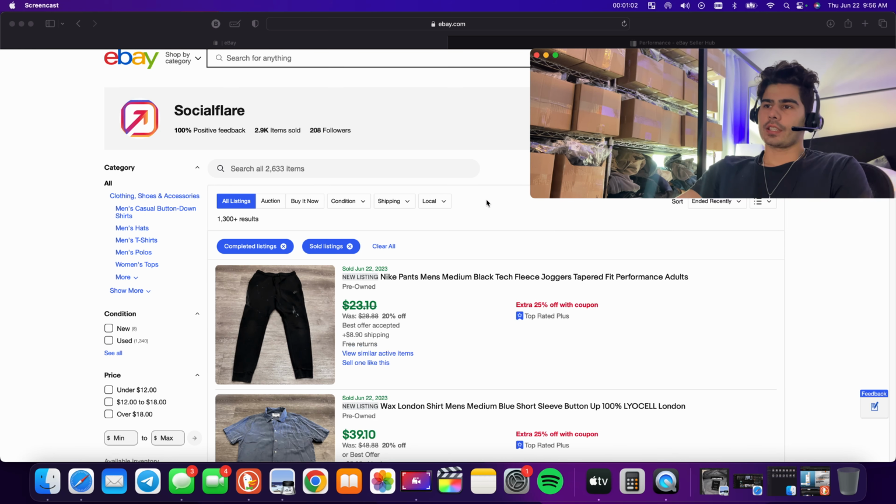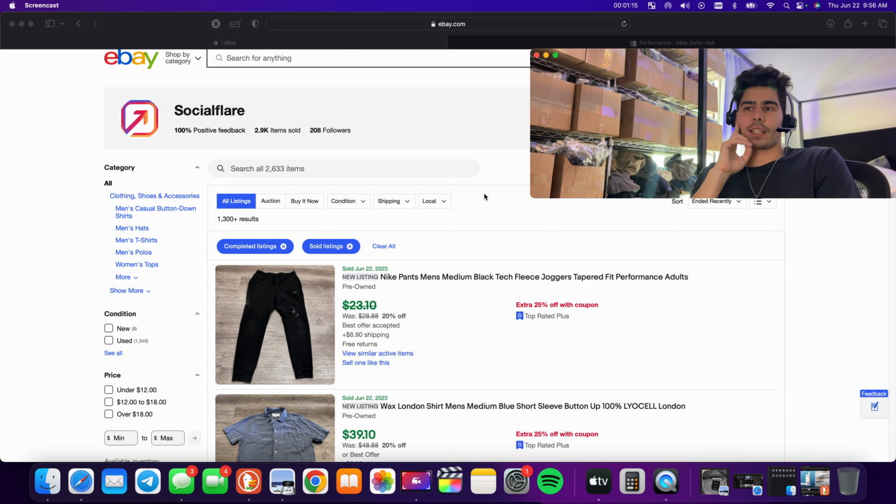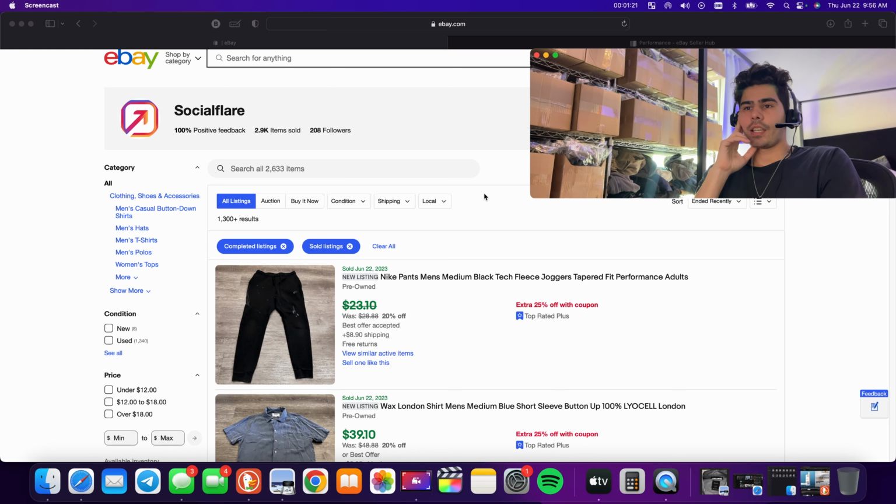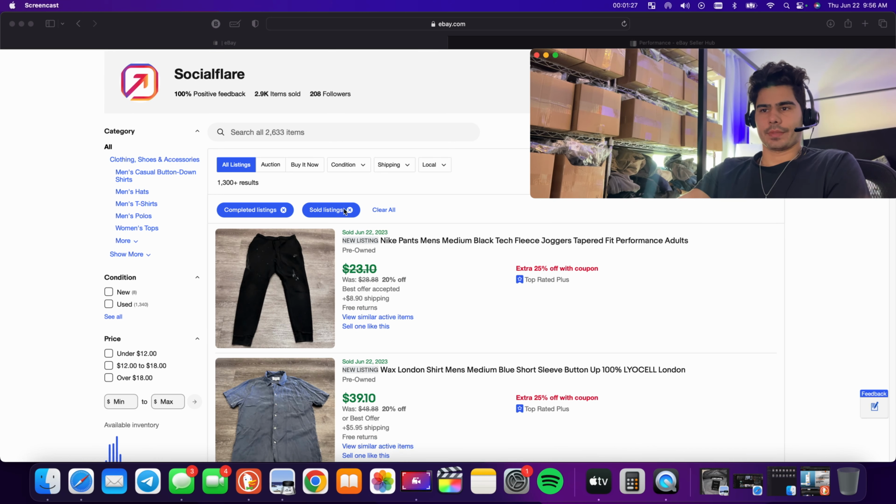To start off, a couple minutes ago this sold, and I did a haul the other day with these. It's basically Nike Tech pants or joggers. Anytime you find these at the bins, just pick it up. They sell for really good money. These did not sell for that much. Sold for 15 plus $8.90 shipping, and the reason is because there's paint all over it. And so obviously I disclosed that, and the person knows.